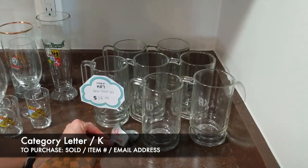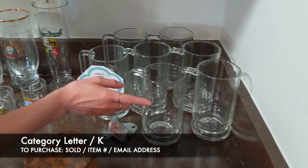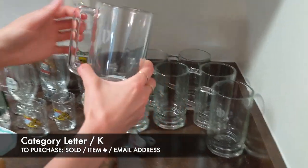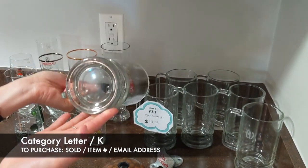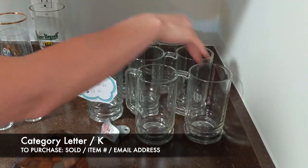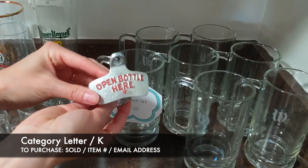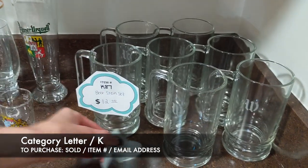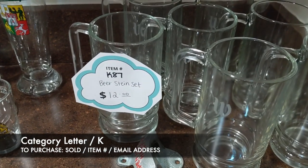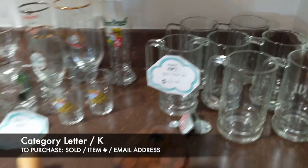Next, we have our beer stein set, and all of these are actually etched with a letter W. They're just a nice, standard stein. So all of those together, that's 3, 6, 7 steins plus this little bottle opener is going to be $12 for all of that together for item K87.